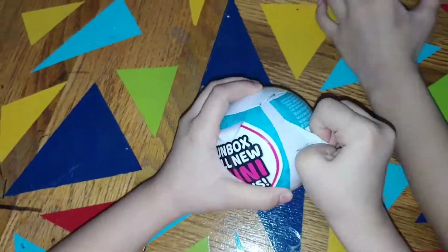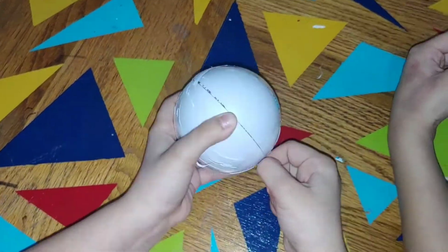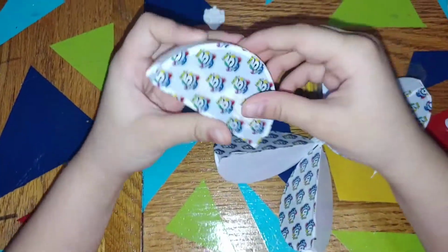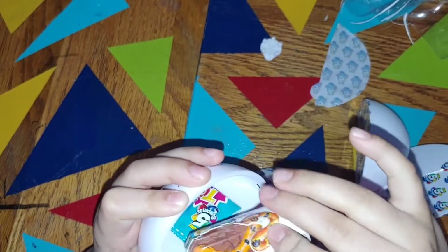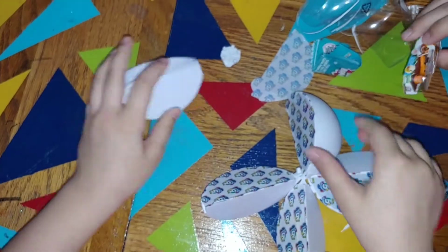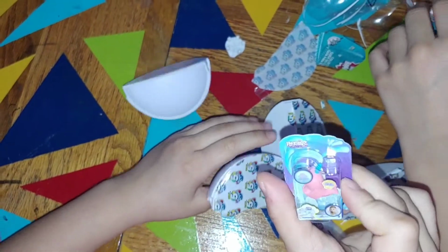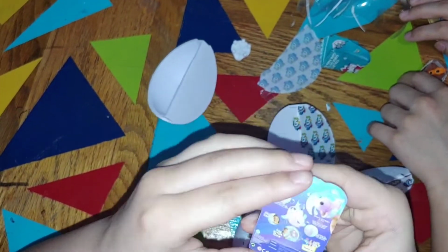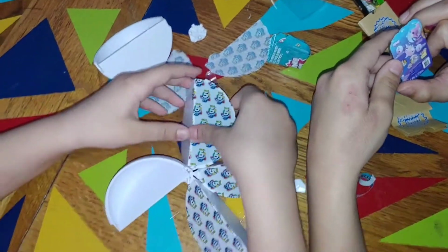My turn. Open this one because it's already off. Whoa! What did you get? It's a snake toy! Wow! It's really cool! Yeah, what did you get? What's this? I think it's a little dolphin with a horn on it. I think it is. Take these off.